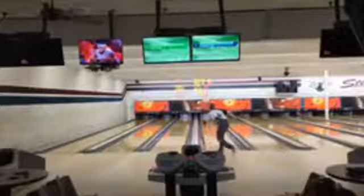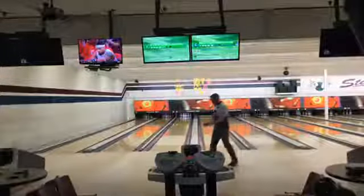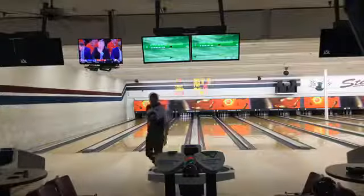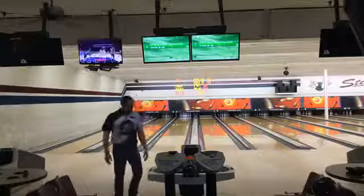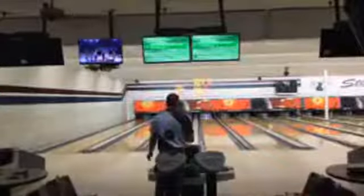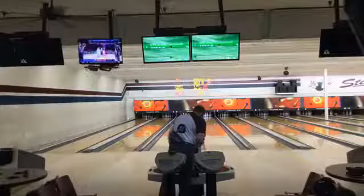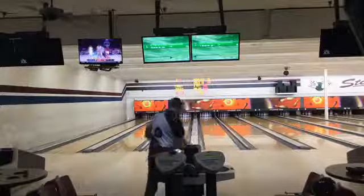All right, Doug working on the spare here. All right. 20-pin lead for Manhart through 5. Double here in the 7th frame would extend that.